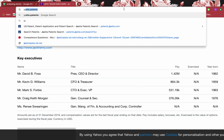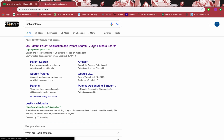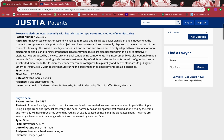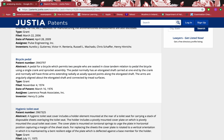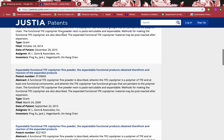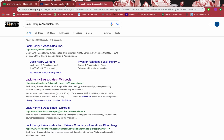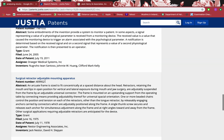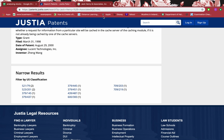Let's have a look at Justia Patents and see if it has any patents. You just paste here, and I will click enter. What I'm interested in is assignee or applicant. I'm not interested in inventor, because inventors are people who have invented but they don't have full rights. Only assignee or applicant people have full rights to the patent. So I want to search the name of the firm. That's not the name, that's not the name. So I'll paste the name here and make sure the name matches the assignee. As far as I can see, I can't see any patent. No, they don't have any patent.